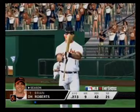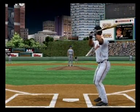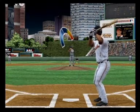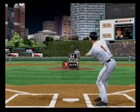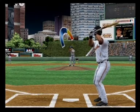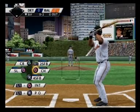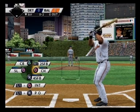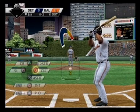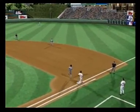Brian Roberts will step in now to lead things off in the home half of the first. And that's on the outside corner for a strike. And I'll tell you, these are the kind of pitches he's going to need to keep locating if he's going to be successful. Down the line, but this is a foul ball. Now here's a ball hit hard on the ground to second. Throw to first is in time for the first down.